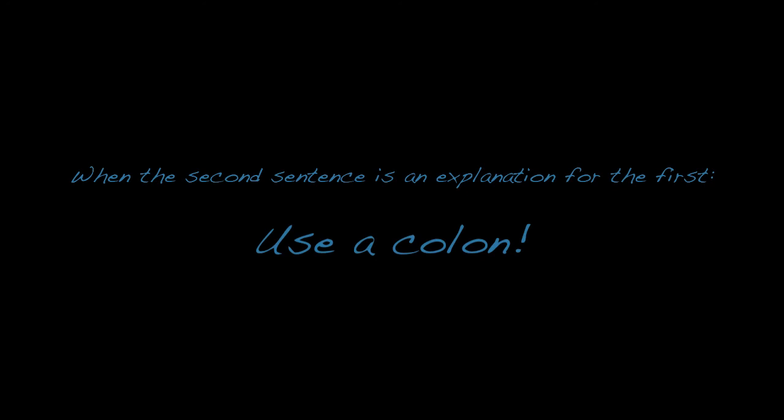When the second sentence is an explanation for the first, use a colon. Here's an example. She knew it could not be true he was brutally murdered. She knew it could not be true, colon, he was brutally murdered. So let's review. Now you know what is a run-on sentence, what is a comma splice, and how to fix them.